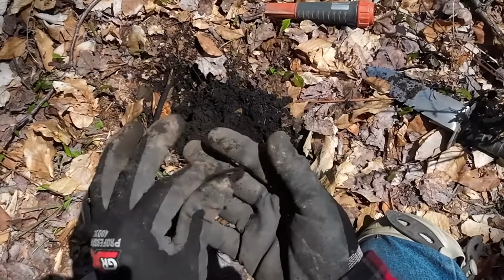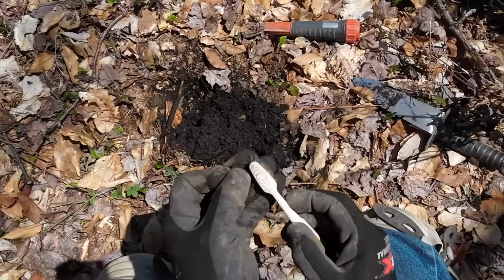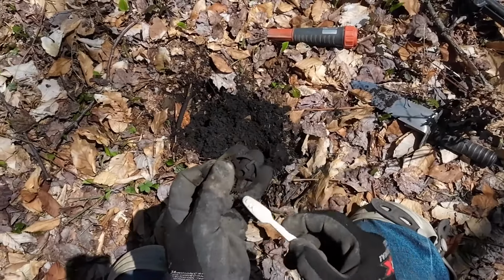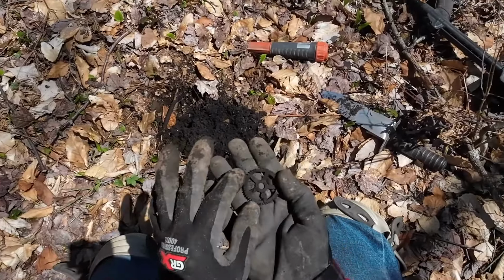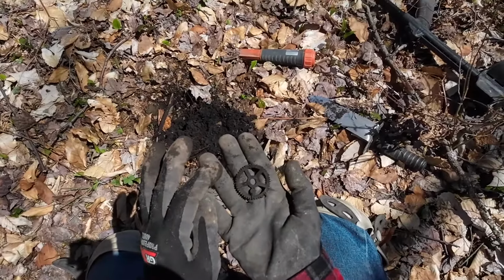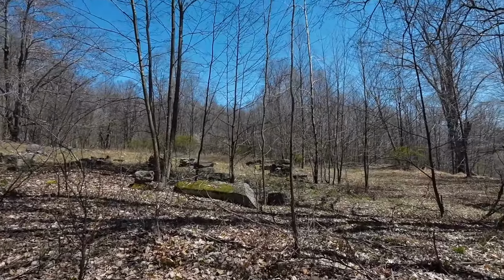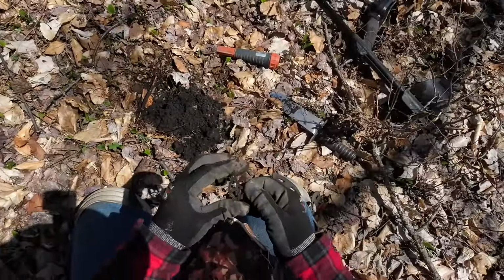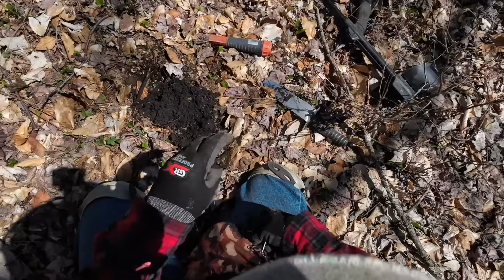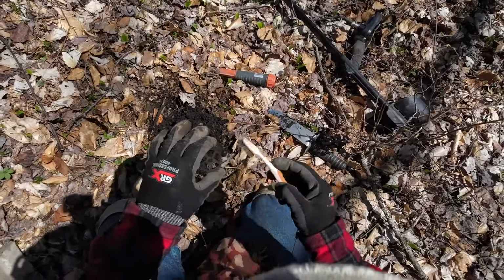And that is a nice little piece of history for us to hold right in our hand. History in the hand. That's why we do this. It's not worth anything, but it's a great piece of history from a community that used to live and survive based on this small coal mine. So that is nifty.